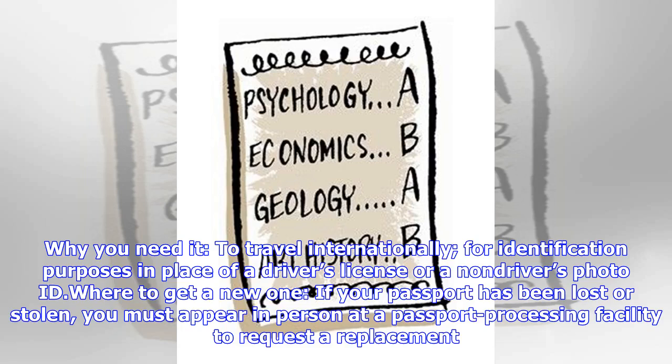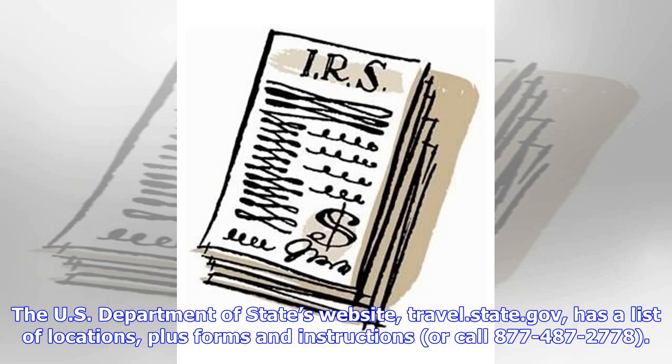Why you need it: to travel internationally, for identification purposes in place of a driver's license or a non-driver's photo ID. Where to get a new one: if your passport has been lost or stolen, you must appear in person at a passport processing facility to request a replacement. The U.S. Department of State's website, travel.state.gov, has a list of locations, plus forms and instructions, or call 877-487-2778.